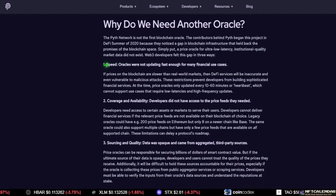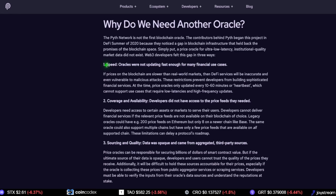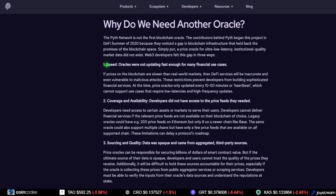The biggest idea here is that as the layer ones become quicker and quicker, and the dApps require that speed, we want low latency. We want quick data feeds, right? Oracles were not updating fast enough for many financial use cases. So this is where PYTH solves the problem. Remember, software development is all about identifying a problem, and the software solution follows. Usually you get a lot of good success.